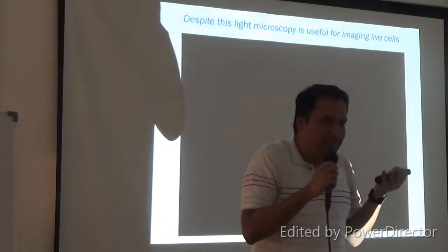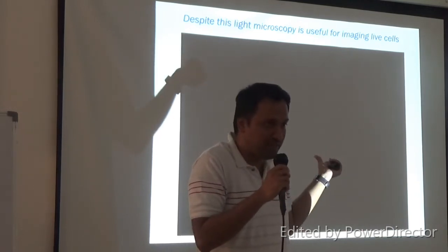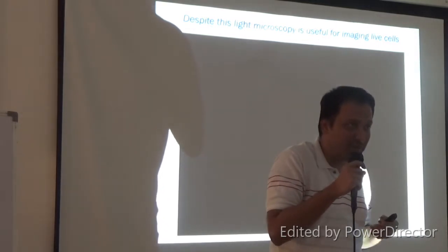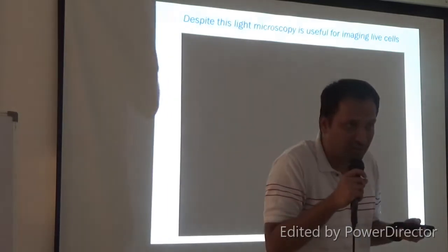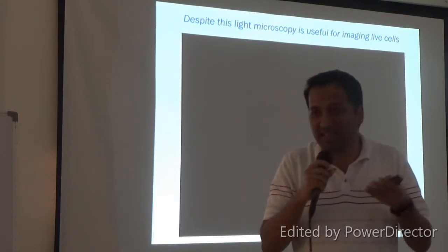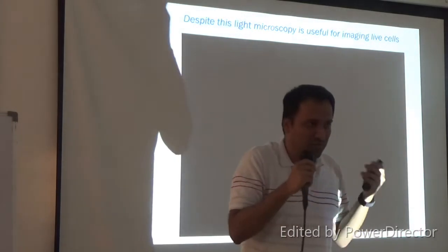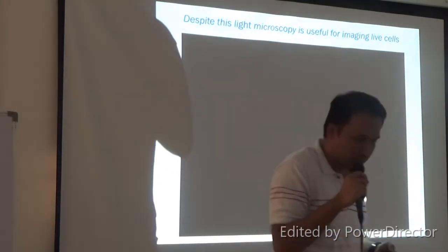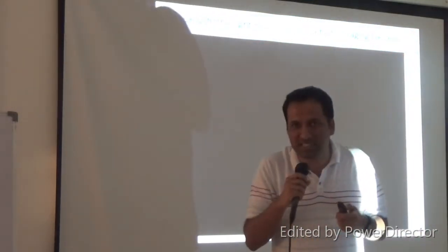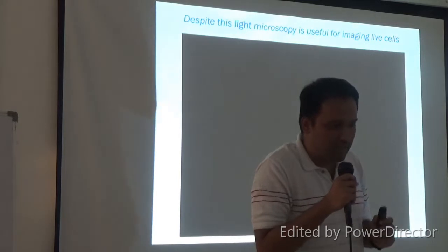Okay, you see, this is a spread of blood that we saw with a white light microscope. But this is happening in our bodies also. Neutrophils are chasing bacteria. Neutrophils are clearing bacteria. When they are failing to do so, that's when you have some kind of a disease, right? This kind of dynamics is not conceivable with electron microscopy, which is why light microscopy is still interesting.